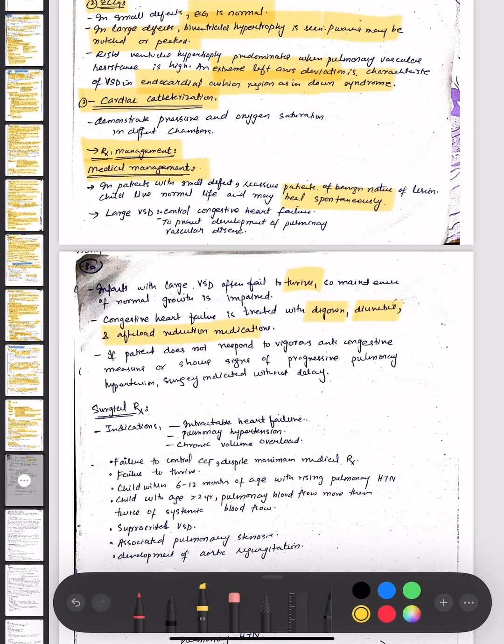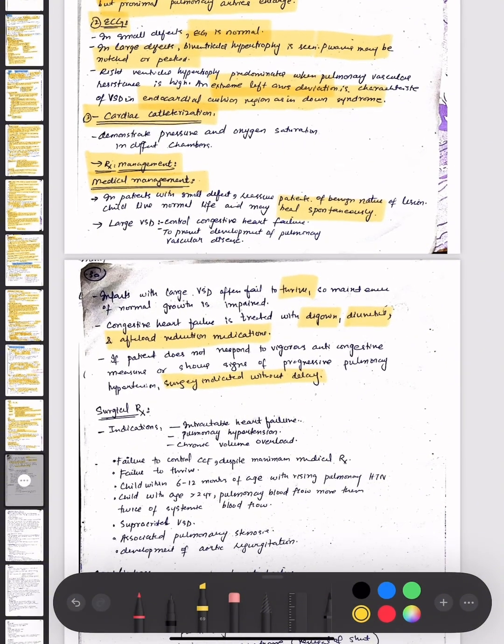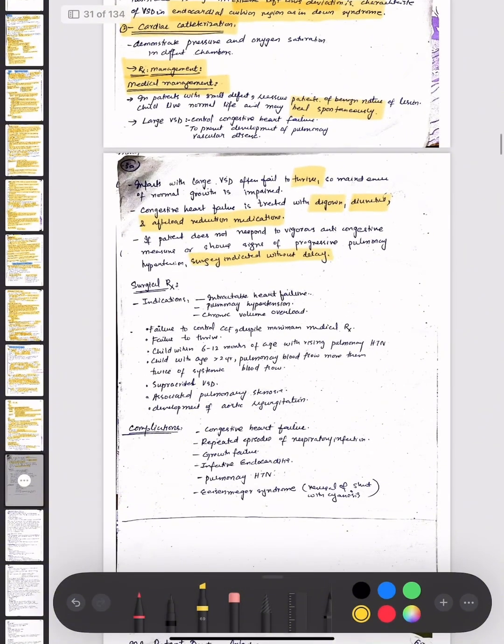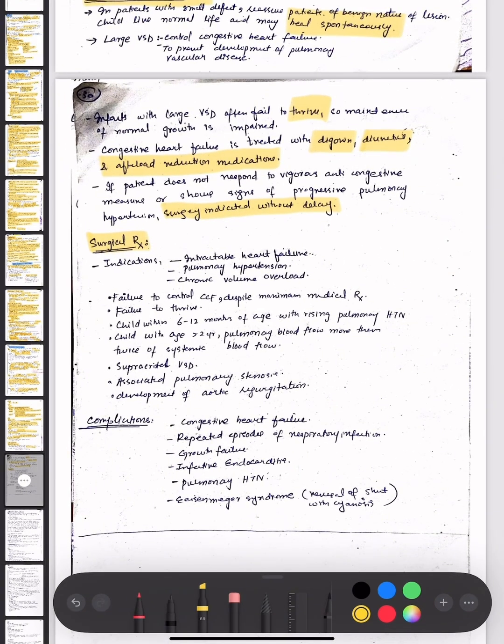If the patient does not respond to vigorous anticongestive measures or shows signs of progressive pulmonary hypertension, surgery is indicated without delay. So these are the important measures which are done. If congestive heart failure is present, then digoxin and diuretics are given, along with afterload reduction medication. And if the patient does not respond to medical treatment, then surgical options are preferred, and surgery is indicated without delay.